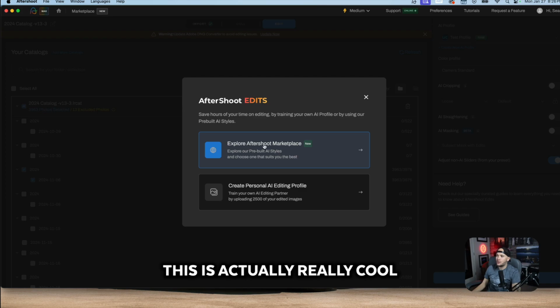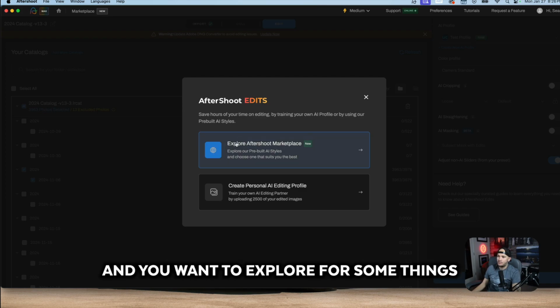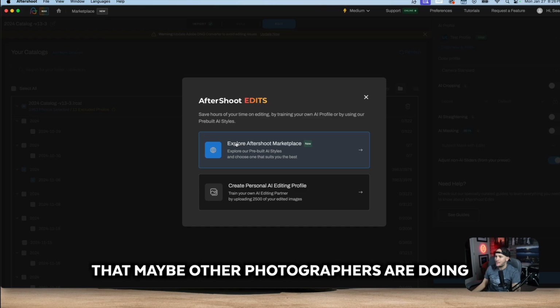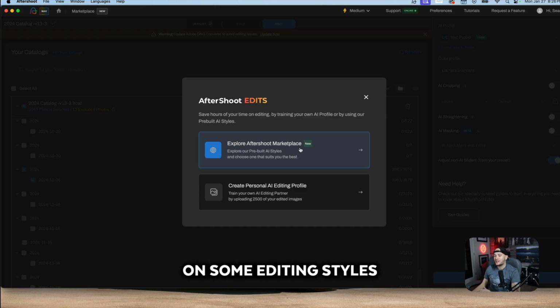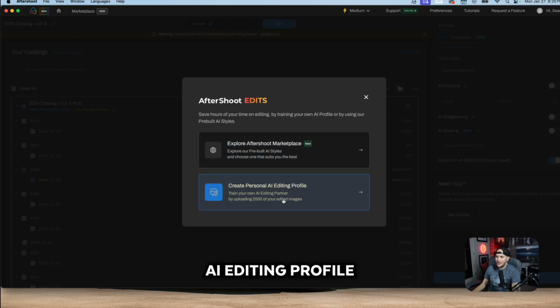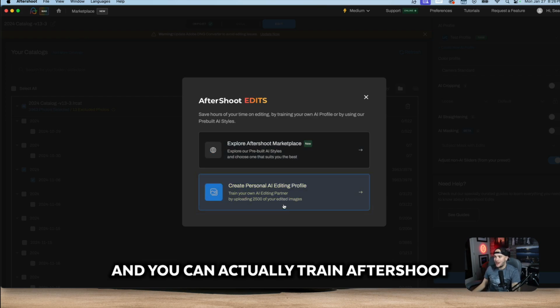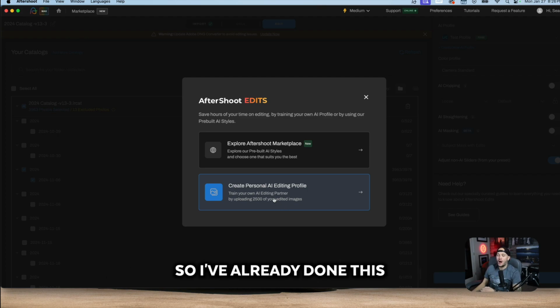This is actually really cool, especially if you're a newer photographer and you want to explore some things that other photographers are doing and maybe get a little bit of inspiration on some editing styles. Or you can create your own personal AI editing profile, which is what I've done, and you can actually train Aftershoot on how you want it to edit for you. So I've already done this, so we're going to go ahead and skip this part.